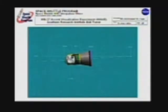Here is the picture of, we call it the WV-57 Ascent Visualization Experiment, the WAVE. Southern Research Institute in Birmingham designed and built the ball turret for us. It's a 32-inch ball. It has a 4.7-meter telescope in it. It has an HDTV camera, which is 720p60, and a near-IR camera running at 30 frames per second.